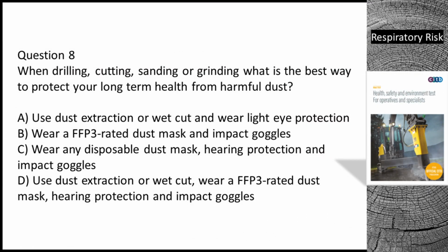Question 8. When drilling, cutting, sanding or grinding, what is the best way to protect your long-term health from harmful dust? A. Use dust extraction or wet cut and wear light eye protection. B. Wear a FFP3 rated dust mask and impact goggles. C. Wear any disposable dust mask, hearing protection and impact goggles. D. Use dust extraction or wet cut. Wear a FFP3 rated dust mask, hearing protection and impact goggles.